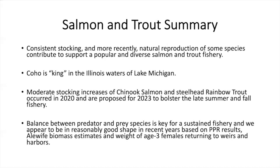We've determined that we could have moderate stocking increases of Chinook salmon and steelhead. We raised those in 2020, and then we're proposing another increase in Chinook in 2023 of about 30,000 fish, and that's to bolster the late summer and fall salmon fishery. And we seek balance between our predator and prey species. We think that's key to sustain these fisheries, and we appear to be in reasonably good shape based on our data in recent years with the PPR results, the Alewife biomass estimates, and the weight of the age 3 females returning to the weirs and harbors.